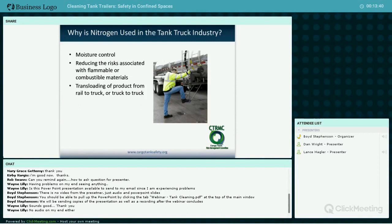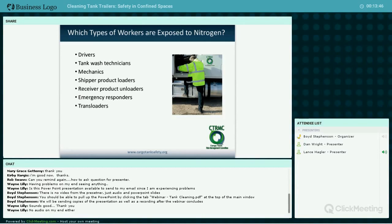A lot of different employees in the tank truck industry are exposed to nitrogen. It's not just people within tank washes. Drivers can be exposed to nitrogen as well, along with tank wash technicians and, obviously, mechanics. When carriers go load at a shipper or unload at a consignee, a destination point, those folks are involved in the process and may be in contact with nitrogen in one way or the other. We may be using nitrogen at a delivery site to unload product. A lot of different things. Obviously, emergency responders and transloaders are exposed to nitrogen.